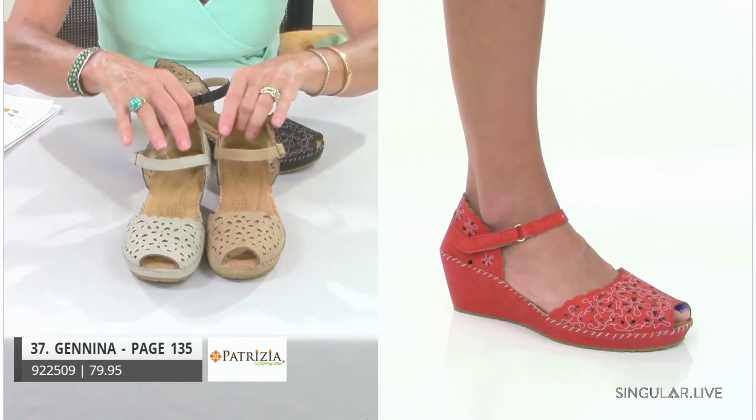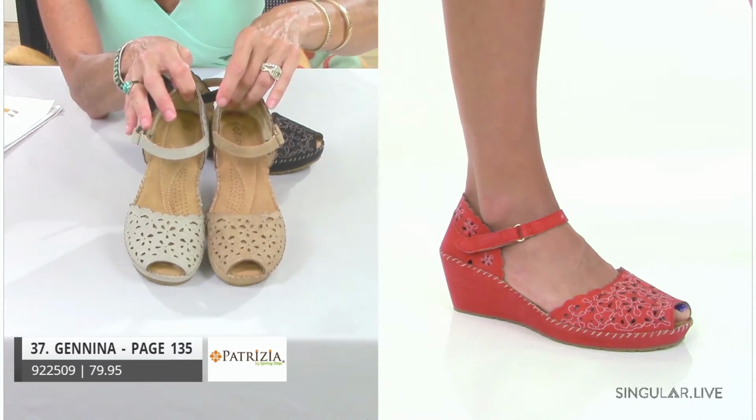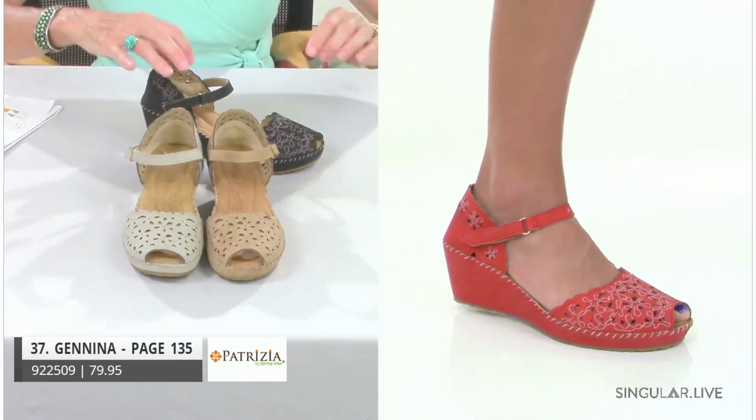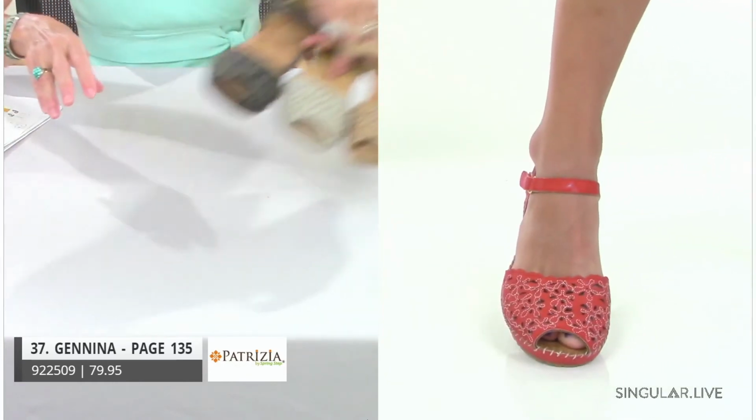She's also contrasting on the red, but on the other 2 colors, which we have here in the light gray and the tan, those are tonal stitching. Just a little bit of that peep toe for a little vintage feel. So again, great foot coverage.